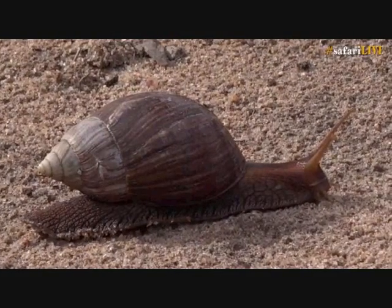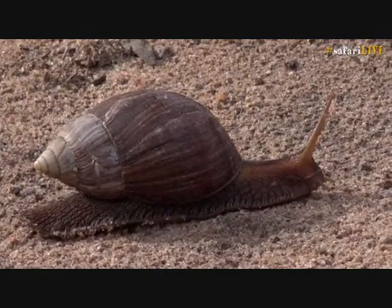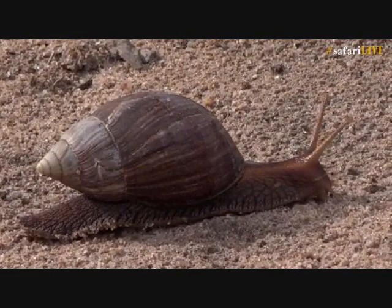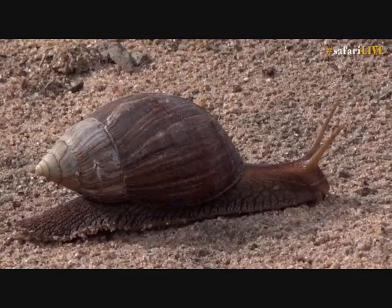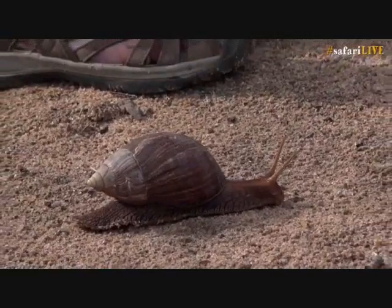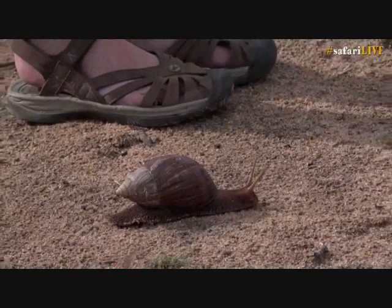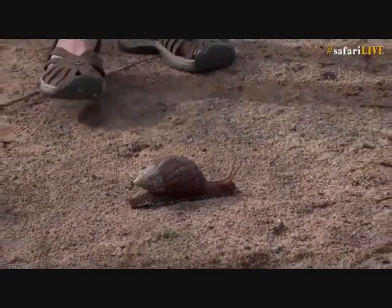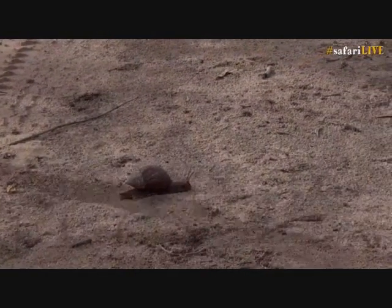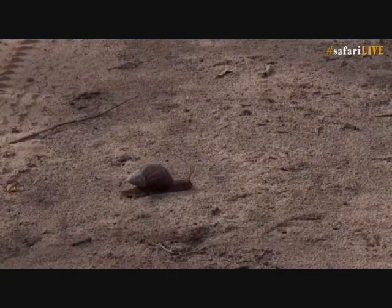Okay. Good luck, Mr. Land Snail. I'm not going to touch it or move it out of the road. Nobody's going to drive over it. We know where it is. It knows where it is. We'll just let it go about its daily business. Slow but steady. It is, however, very, very visible to birds, and this would be perfect prey for a bird of prey. Any kind of a raptor. There you go, off you go.